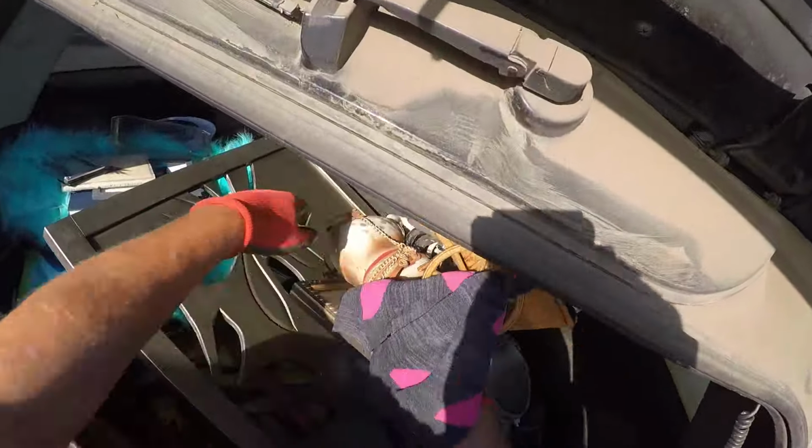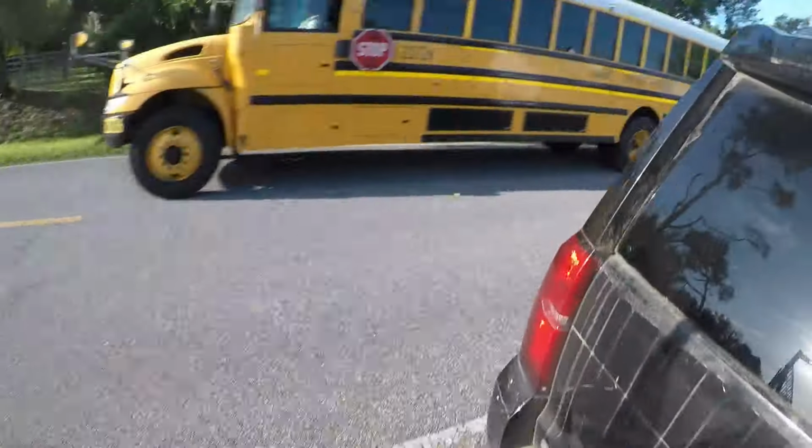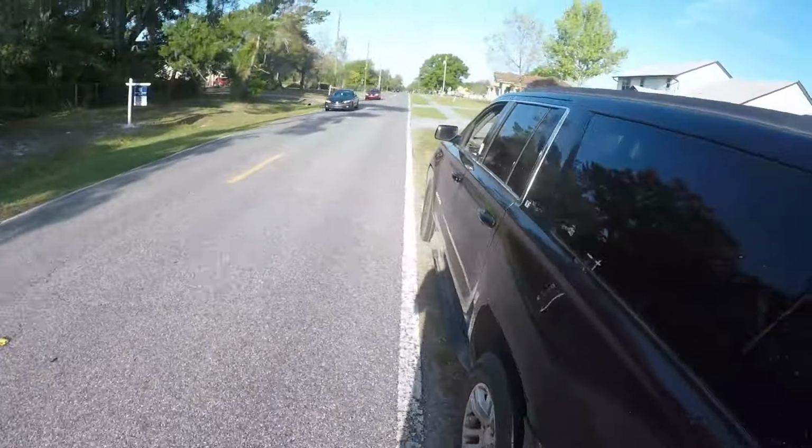Almost died clearing out the back again. Making Nana proud. All right, let's see what the day holds for us. Find some junk.